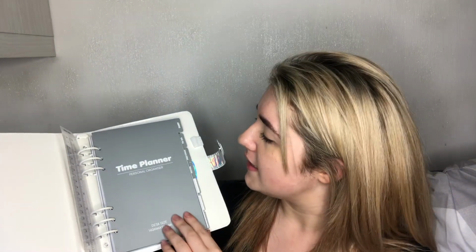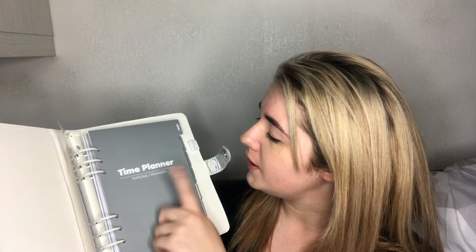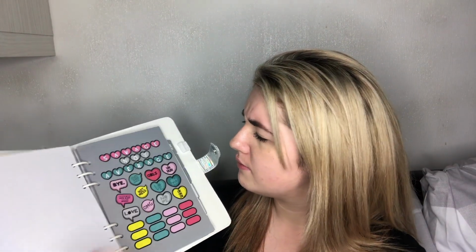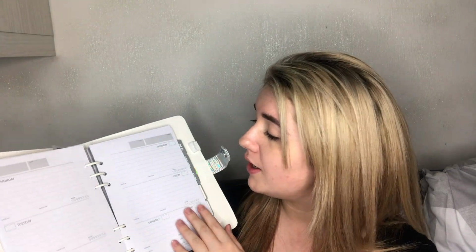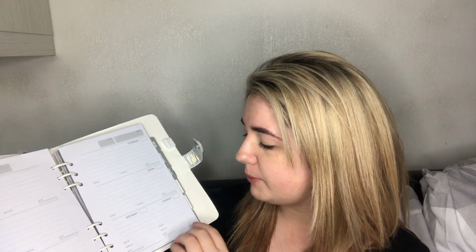So if we look at it from the inside, you've got loads of different sections. This says it's a desk size, time planner, personal organiser, so you've got loads of different sections down the side. As we open it, we've got some stickers. We've got 2 sheets, so we've just got loads of little cutesy stickers, and then you've got your personal information, and then a yearly planner for every month, so you can start this at any time. And then it starts off with a weekly planner, 7 days over 2 pages, so you get Monday, Tuesday, Wednesday, Thursday, Friday, and then Saturday and Sunday are split in half.